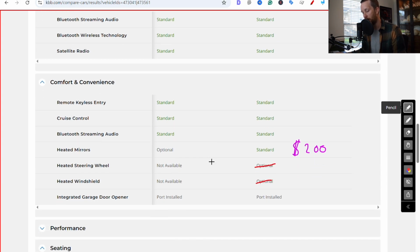Comfort and convenience. The main difference here is that you get heated mirrors on the XLE. So I've done $100 per side of the vehicle, so $200. Obviously, if you're in the warmer climates, it's an absolute must-have option. Down here in Texas, where I live, not so much. You don't really ever use heated mirrors. I'm not sure I've ever actually clicked that button on my car, but you've got to do sort of an aggregate, an average around the country.